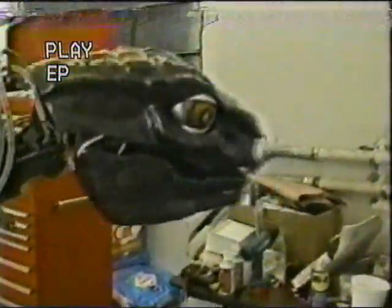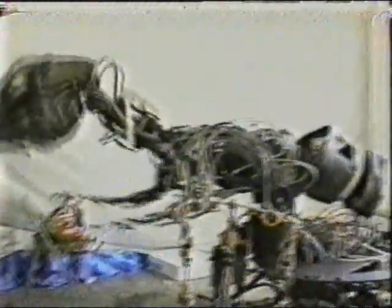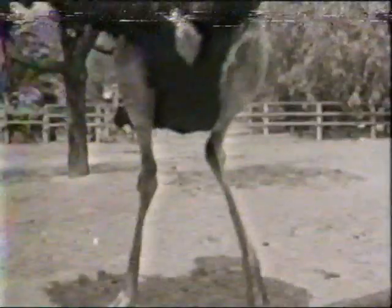Meet Robot Godzilla. Patrick constructs this animatronic creature, which means it's like a remote control Godzilla.